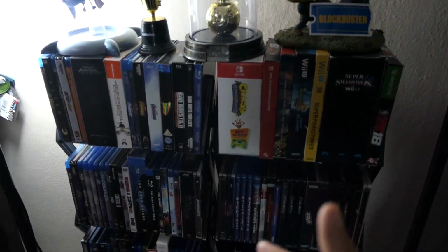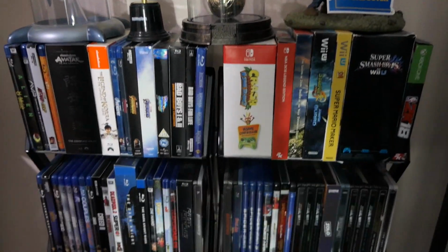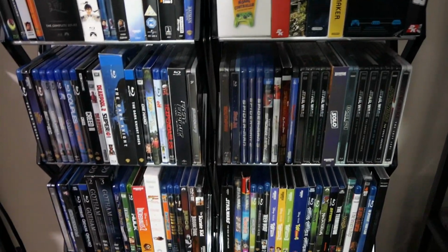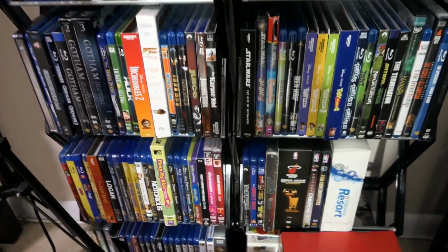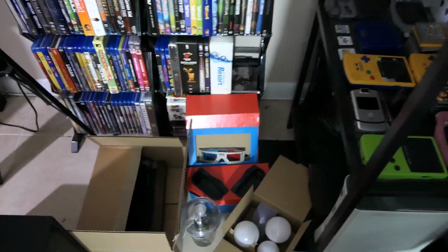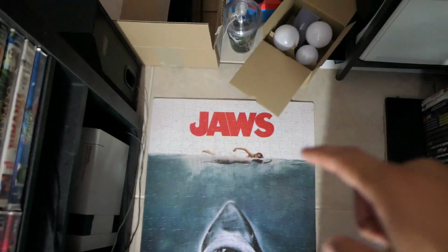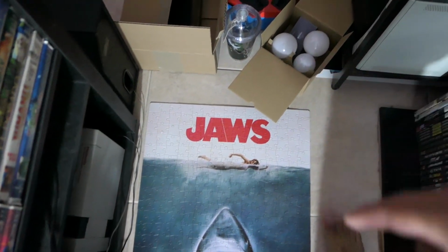Then I have my movie collection right here, which let me turn this off so that we can get a better look at it. But here is my movie collection of Blu-rays, DVDs, steelbooks, and everything in between. And then I just have these boxes down here of stuff that I need to organize, and this is another puzzle that I do have to hang up, and that is a Jaws puzzle. I just finished that yesterday. I have to go out and buy command strips, but like I mentioned, it is raining today.